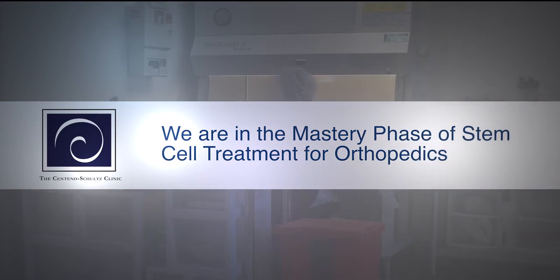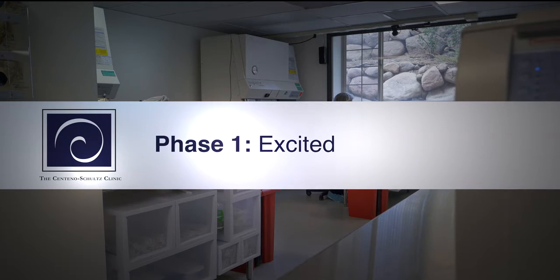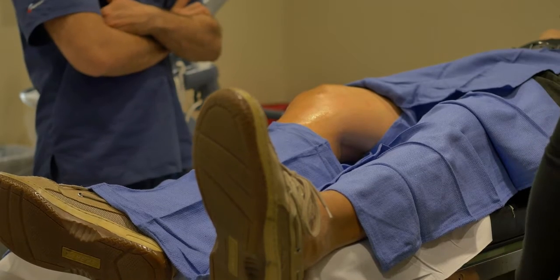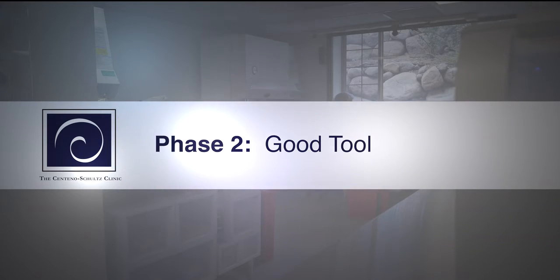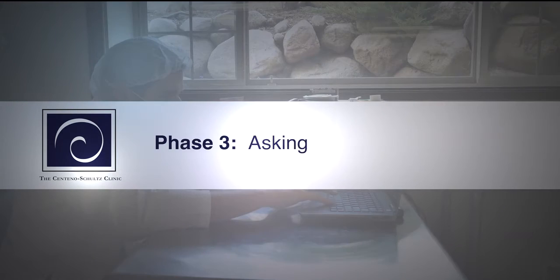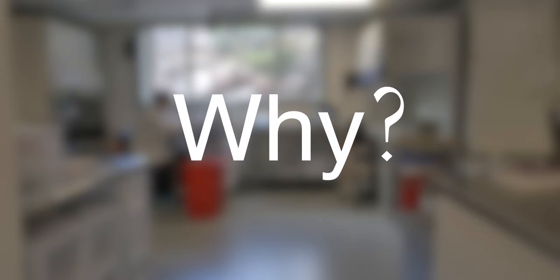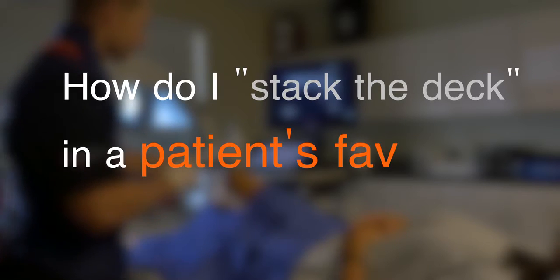In any new medical technology adoption, there are a couple phases that physicians go through. The first phase is exciting. This is an important thing. This must be able to cure everything. The second phase is it doesn't quite cure everything. It's a good tool. And then the third phase is when you start asking the tough questions. Who doesn't it work for and why? Is there a way to maximize this outcome? How do I stack the deck in a patient's favor so that this will work the vast majority of the time? So at Regenexx, we're well beyond that first phase and second phase and deep into the third phase.